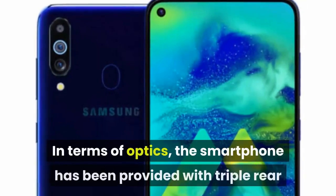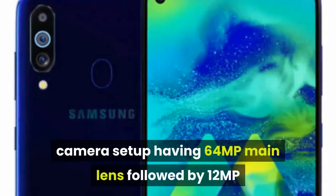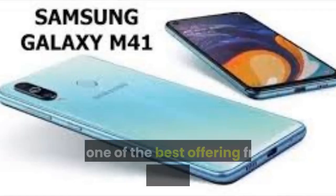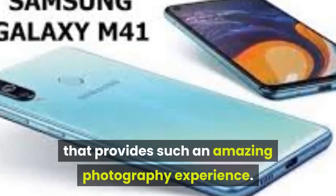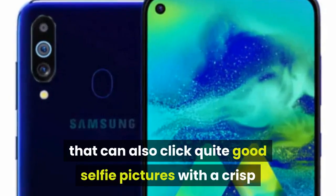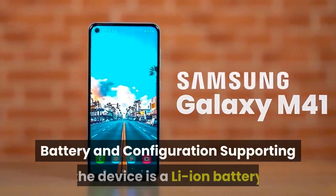In terms of optics, the smartphone has been provided with triple rear camera setup having 6.4MP main lens followed by 1.2MP and 5MP secondary cameras. It is one of the best offering from Samsung in a budget that provides such an amazing photography experience. At the front, it has 2.4MP selfie camera that can also click quite good selfie pictures with a crisp and beautiful finish.